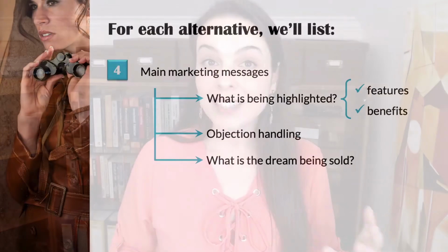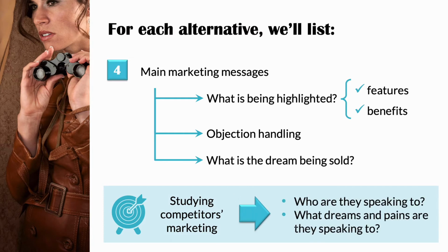Obviously, we should not copy someone else's marketing. However, by studying it, we can understand who our competitors are speaking to and which underlying customer pain points and dreams they are speaking to. In case we're targeting the same people, we may want to test whether speaking to similar pain points can be beneficial for us. If we don't have similar target markets, that probably won't work though, since target customers may be looking for entirely different things. But in any case, understanding what underlying needs the different successful competitors are speaking to can help us brainstorming ideas. Remember that for now, we're just collecting information and generating ideas and hypotheses.